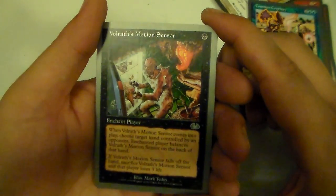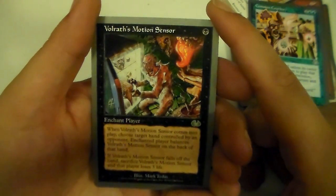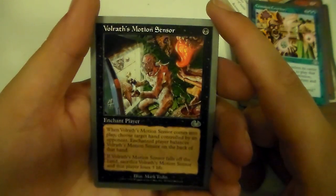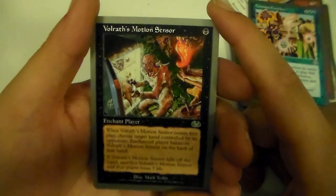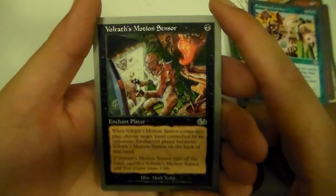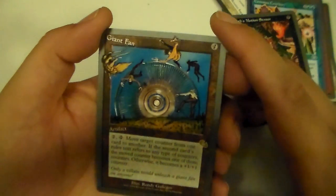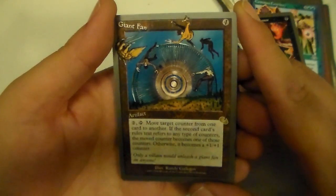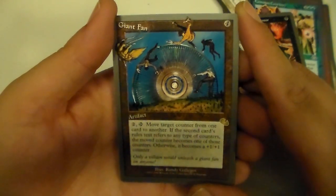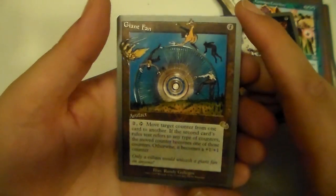And then I got a Volrath's Motion Sensor, a 1-drop enchant player. When this comes into play, choose target hand controlled by an opponent. Enchanted player balances this on the back of that hand. Okay? If Volrath's Motion Sensor falls off the hand, sacrifice this and that player loses 3 life. And my rare is Giant Fan. It's a 4-drop, it looks like, artifact. I can pay 2, tap, move target counter from one card to another. If the second card's rules text refers to any type of counters, the moved counter becomes one of those counters. Otherwise, it becomes a +1/+1 counter.